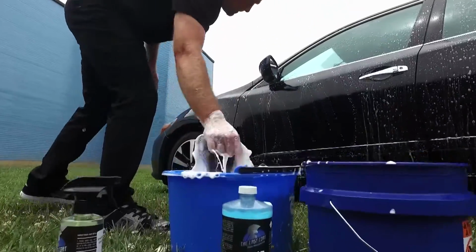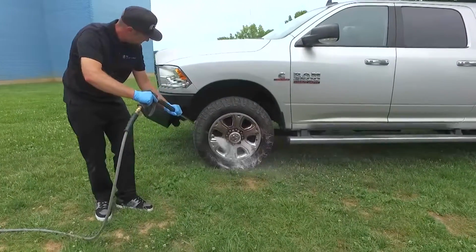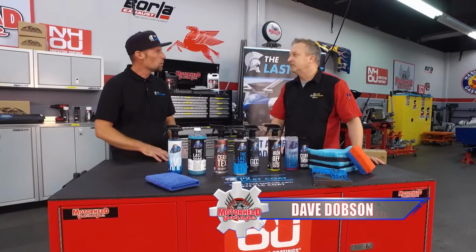You have seen over the past few weeks how the Last Coat works for your automobile, making it look fantastic. Nick, you're a professional detailer. How important is it to you that each one of these products does its job and does it really well? It's probably more than important to me. We want it to be very effective and efficient. Certainly when you're in a detailing business, time is money.